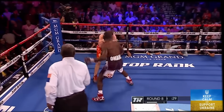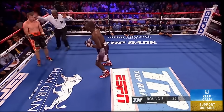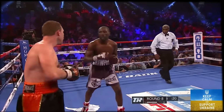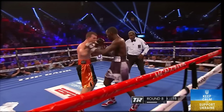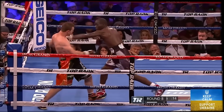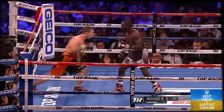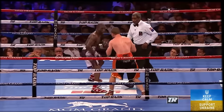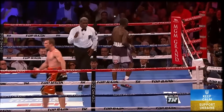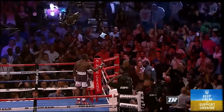Half a minute to go in round 8. Can he finish him? Strafing shots to the head. Horn is hurt. Body shot lands with the right hand as well. Off balance is the Aussie. Left hand came just short. Oh, nearly floored him there on the bell of a dominating 8th round by Bud.